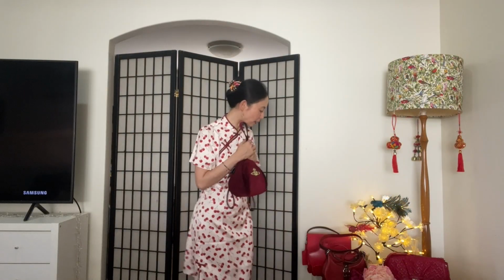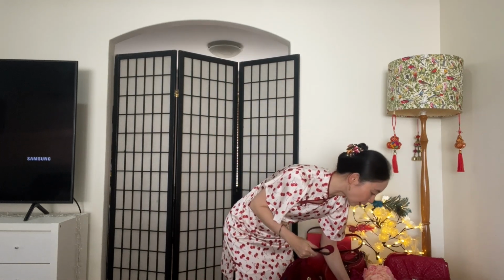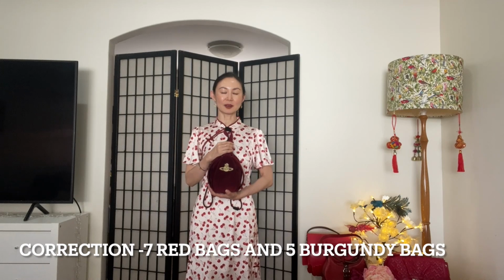So let's have a count. 1, 2, 3, 4, 5, 6, 7, 8, 9, 10, 11, 12. All right, 12 bags, 12 red bags. So how many are burgundy? 1, 2, 3, 4 burgundy and 8 red bags. Yeah, red is my favorite color.